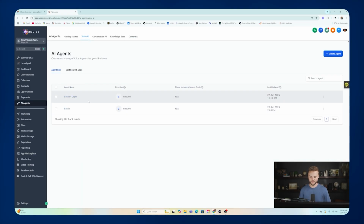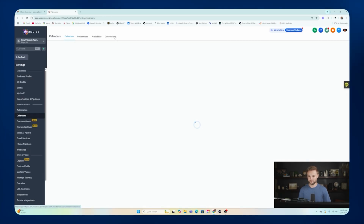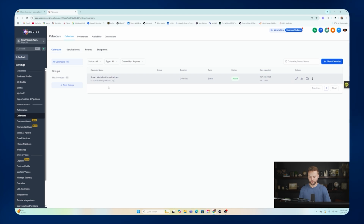Yeah, this just duplicated it in the same sub account. So you have to transfer it over in a snapshot if you want to transfer over a chatbot that you've already built out for your niche. But yeah, and then you want to set up their calendar and make sure all their calendar is right. So if they have multiple different types of calendars, you want to make sure to create a different calendar for each different service they offer.